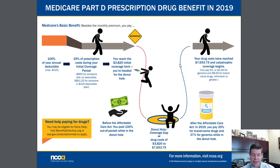However, in 2018, you would have paid 35% for your brand name drugs while you're in the donut hole. So your price would have increased by 10% while you're in that donut hole, because before that you were paying 25%, and then it went to 35%. So it took a jump up. For 2019, there will be no jump in price for brand name prescription drugs. There will still be a slight jump for generics.